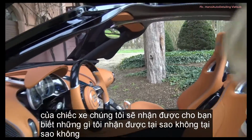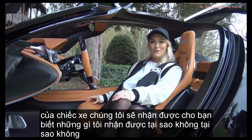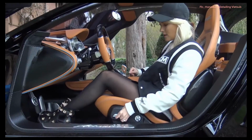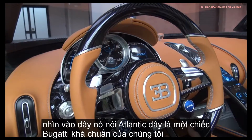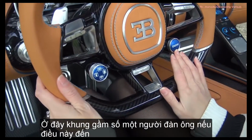We're gonna get, oh, you know what? I'll get in now. Why not? This is my first little sit in this incredible car. All right, look here, it says Atlantic. This is a pretty standard Bugatti steering wheel. You see something very similar in the Chiron with the engine start button here.